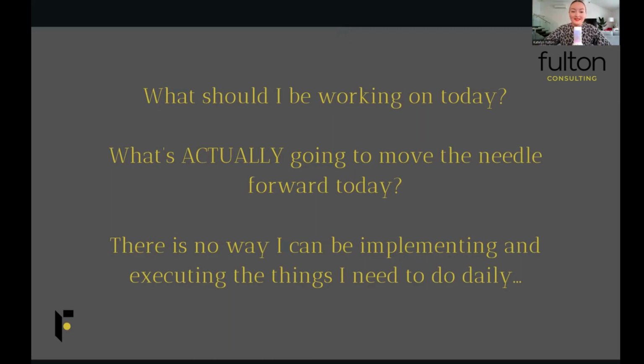And a big one is, there is no way that I can be implementing and executing all of the things that I need to do on a daily basis, because we know as real estate agents, there are so many things that we need to be doing, because we are the real estate agent, we are the assistant, we're the marketing manager, we are the therapist, we are everything to everyone, especially in the beginning of our careers. And it can all become so overwhelming for us, and we just don't know where to start.